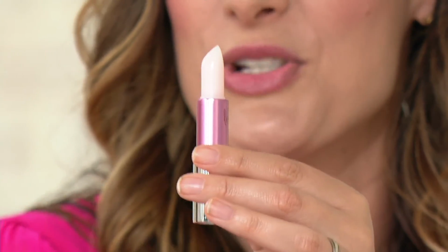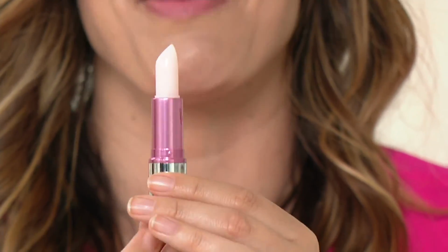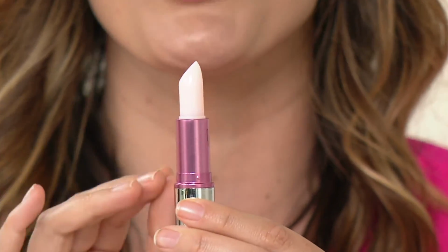You do get the two shades, but I want to show you something that I'm not sure everybody realizes. So this is our original, and I twisted this all the way up, which gives me extreme anxiety. I'm one of those people, I do not like to twist my lipsticks all the way up ever. But I want to show you. So this is the original Je ne sais quoi.